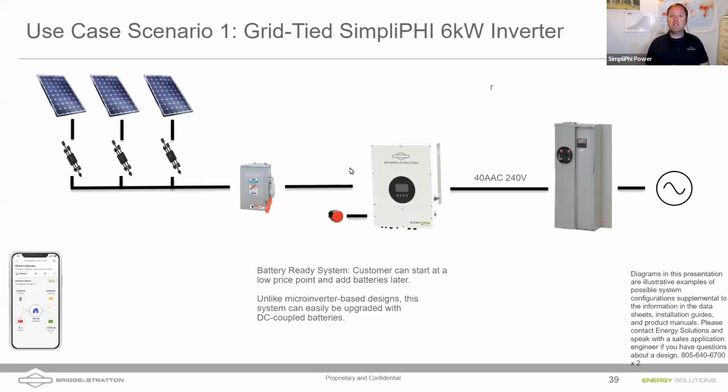So let's take a look at some system layouts here. What we have here is, you come out to a house, and you don't necessarily have to do batteries. Our inverter has a great price point where you can come out, sell the homeowner DC coupled solar, sell them an inverter, and tell them that the system's battery ready. We can always come out and add batteries to the system. You can really quickly, easily upgrade this system.